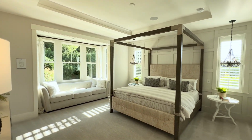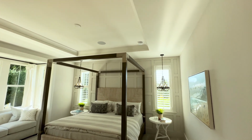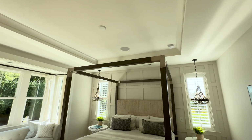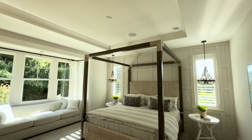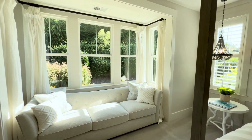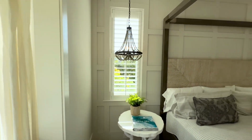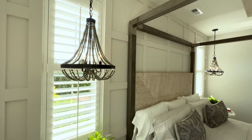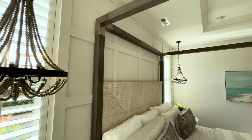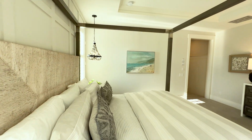Okay, so now going into our owner's suite. Look at this. You have the tray ceilings with the crown molding in there. I think a beautiful chandelier right here would be fantastic, but look at this. Love that you have your sitting area over here. Beautiful. And this is one thing I've seen a couple times, the beaded chandelier. Really love that right over our nightstand, but extremely spacious.